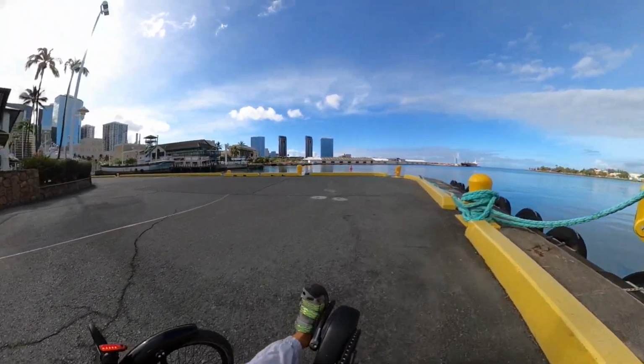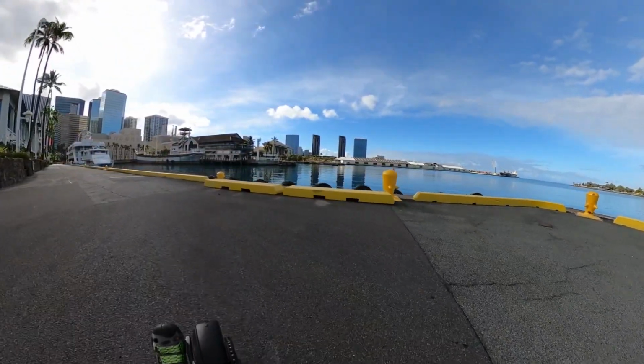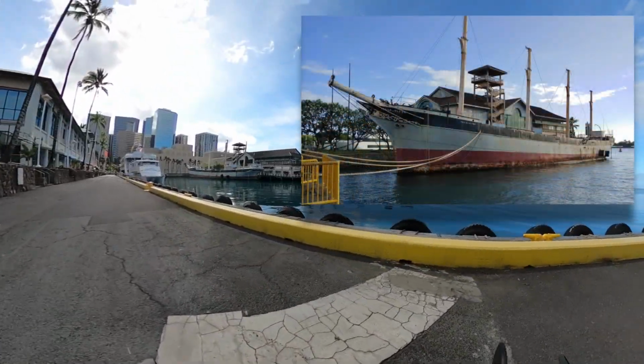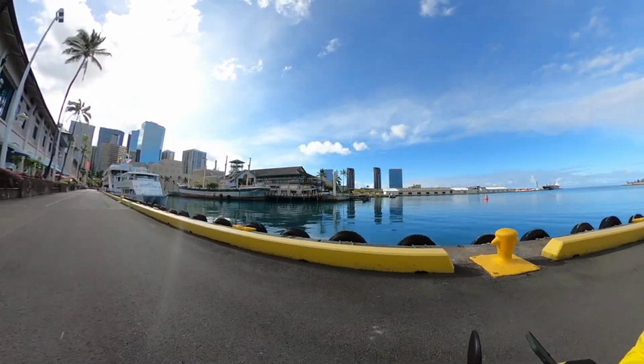There's a nice barge out there. Honolulu Harbor, folks. The Falls of Clyde, they're trying to get rid of it. Anybody want to buy a boat? I don't even think you have to buy it. It's an old sailing whaling boat, I guess.